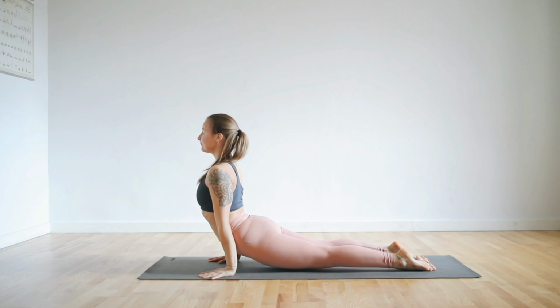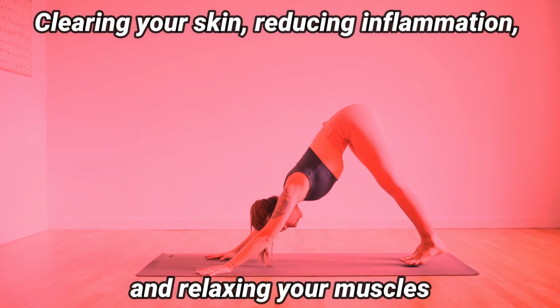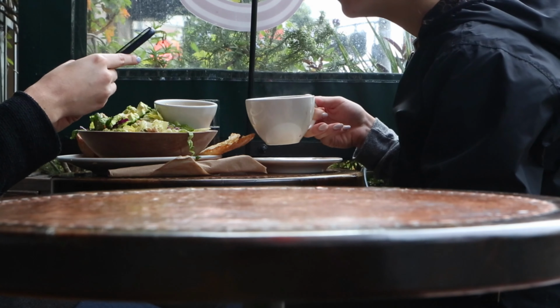Warm lemon water not only helps in weight loss, but has other major benefits as well, such as clearing your skin, reducing inflammation, and relaxing your muscles. So, make sure to add this to your diet to see amazing improvements in your body.